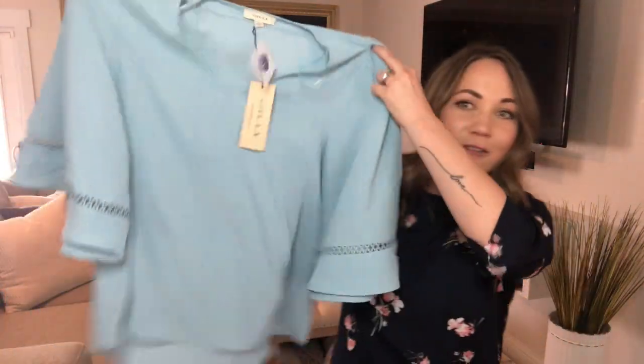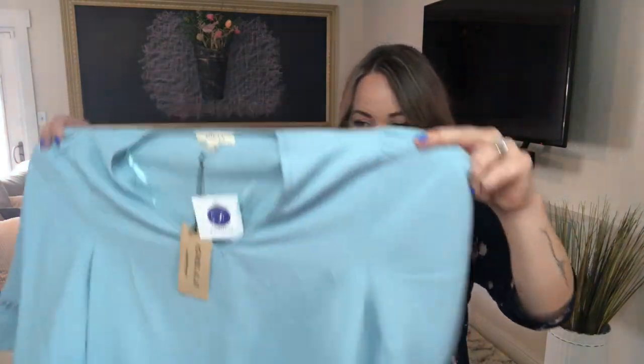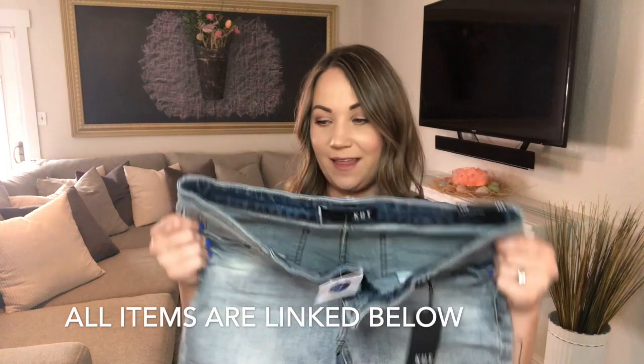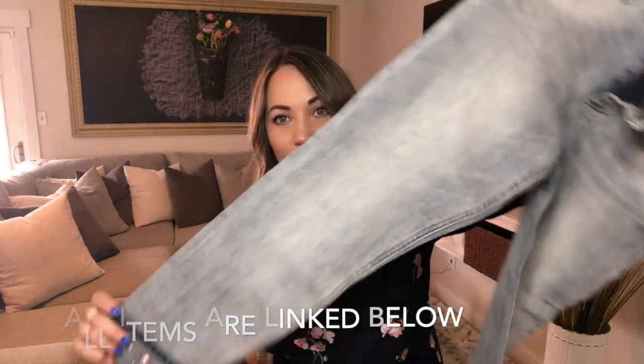The fourth item is this really cute flowy blue top. I love this, so cute. That'd be cute with those white pants. And then the last thing is a pair of boyfriend jeans. And again, they're from the brand Cut from the Cloth. They are like a washed denim, and then they have this really cute, girly base on the bottom with some pearls and little silver details.